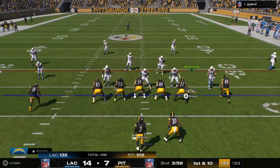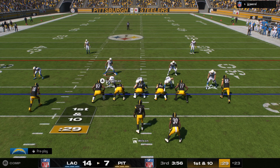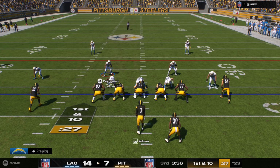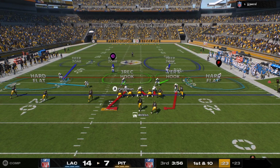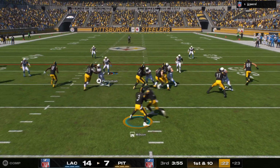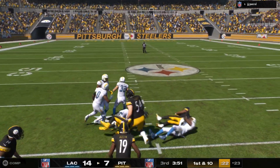The Steeler offense here about ready for their next drive. And they do trail, but they have a chance to possess the football first to try and do something about it. And that certainly makes it something of an important drive for them, because is it going to win the game? No, but you have to do something to bring some life to your sideline.